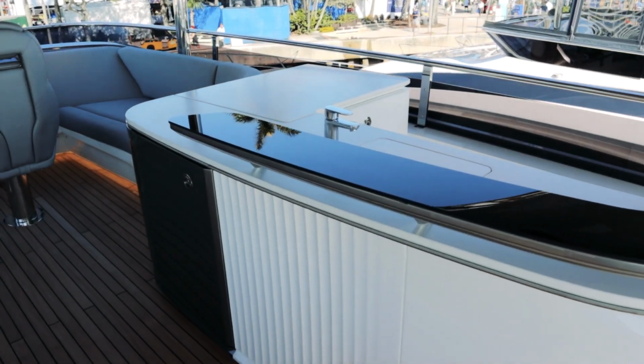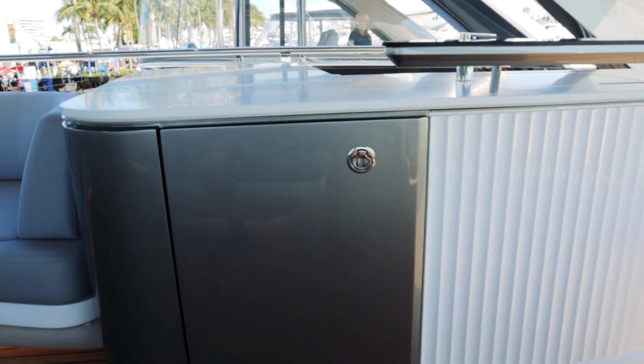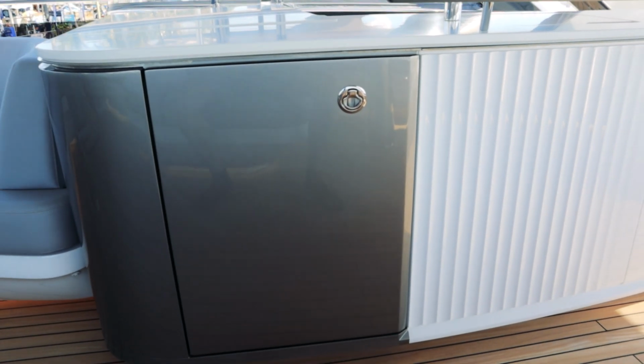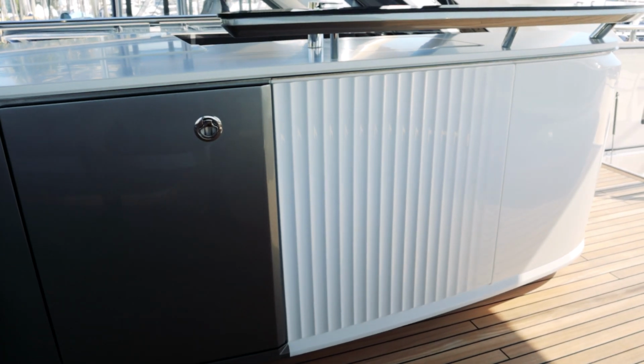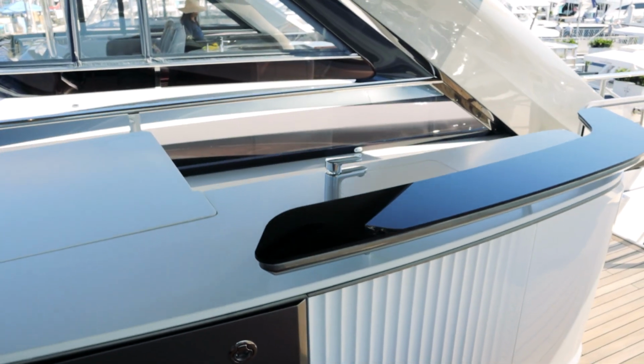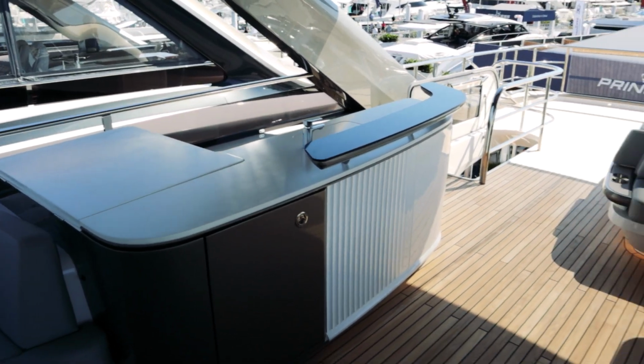And it looks like almost black in the video. Let me see if I can get a better shot. So that is going to be actually just like a medium metallic gray there. And I love the colors they've got going on there and the little texture in the front of that bar area there. And should note the seating area here.